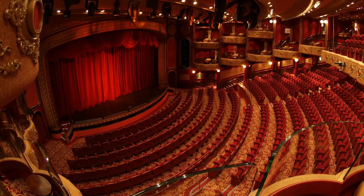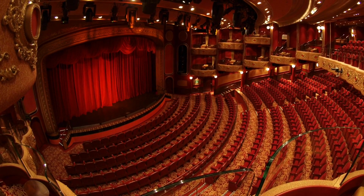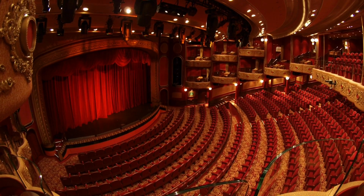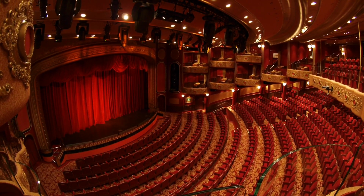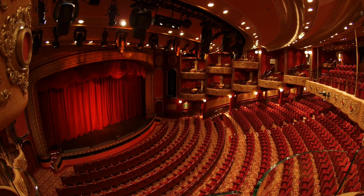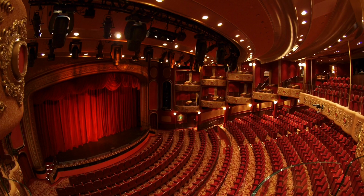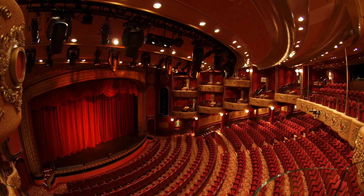Another awesome space on board the Queen Victoria is the Royal Court Theatre. It's located at the forward end of the ship and spans across 3 decks, Deck 1, Deck 2 and Deck 3. This has got to be one of the most impressive looking theatres on board a passenger ship, and it includes box seating which adds an additional touch to this space.